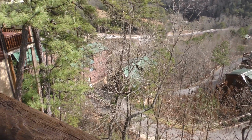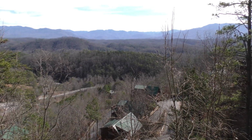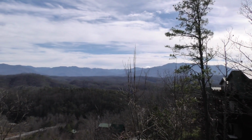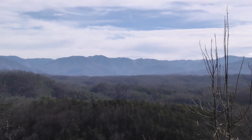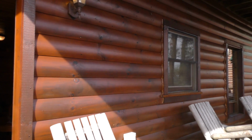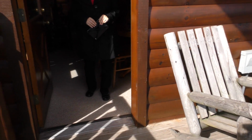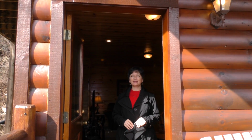The location is great. You're not that far from Dollywood. It's easy access to either the arts and crafts community in Gatlinburg, or you can take the back roads to Pigeon Forge and avoid the traffic. This cabin was actually built in 2007. Go back upstairs and we'll check out the deck on the first level.